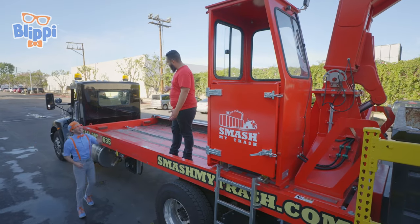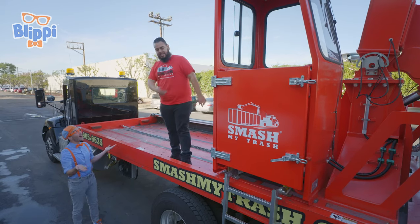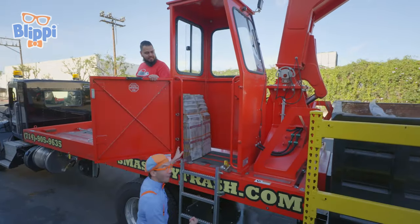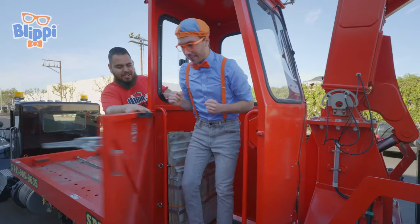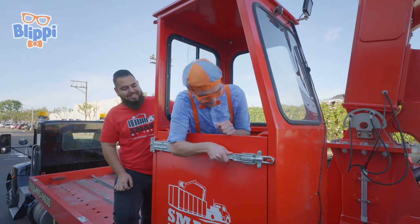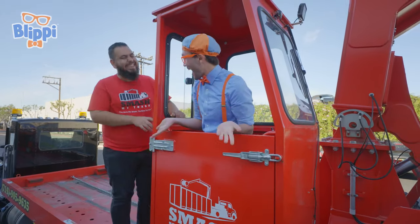Oh, hi, Max. Hi, Blippi. Hi, do you think you could show me how to smash some trash? Of course, hop on in the cab. Okay, great. Whoa, check it out. I'm climbing into the cab of the truck. Close that for you. We'll close the door. Safety first. Whoa, I can't believe it. I'm in the cab.